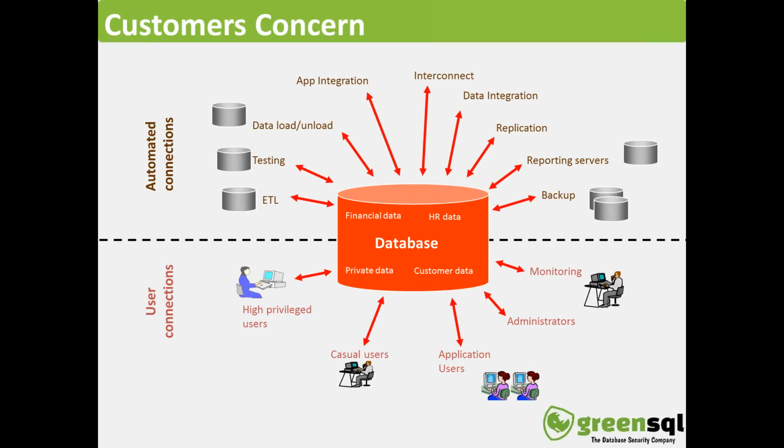About the customer concern, I guess that each one of you is familiar with your own environment or another environment from your past companies. But you know, we have several databases in every company. There are companies with 1 or 2 databases, and companies that have thousands of databases of different types and for different users. There are lots of people accessing the database, whether through automated connections or user connections. There can be many services connecting to the database, from backup, reporting, replications, integrations, ETLs.